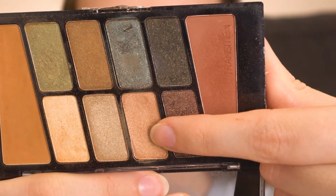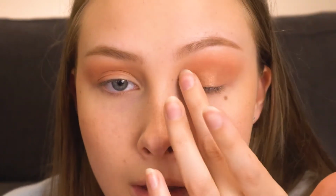With this muted kind of pinky shimmer shade from the Wet n Wild Comfort Zone palette, I'm just going to take that on my finger and pack it all over the lid, focusing mostly on the inner half and the center of my lid.